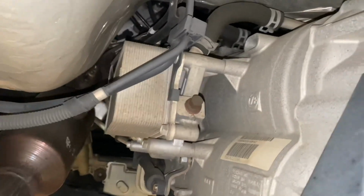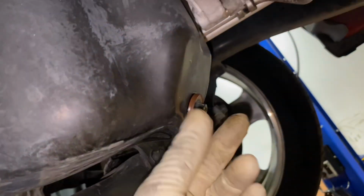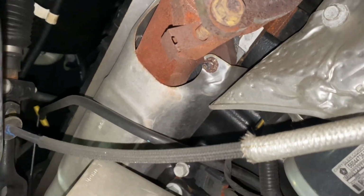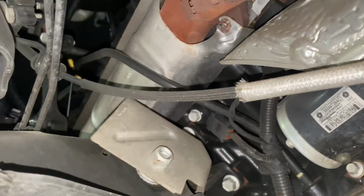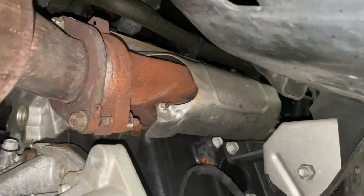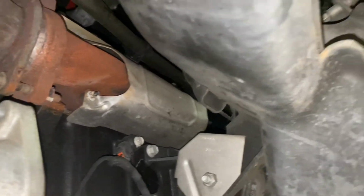Another thing while I'm up under here is I like to check the undercarriage and make sure everything is tight. I've got to clean it off with some brake cleaner. I know the Hemis have the issue with the exhaust bolts breaking and getting an exhaust leak. This side has never been repaired. The passenger side, over here, was repaired under the extended warranty that I had at the dealership. They also put a wheel bearing on the driver's side, right here.